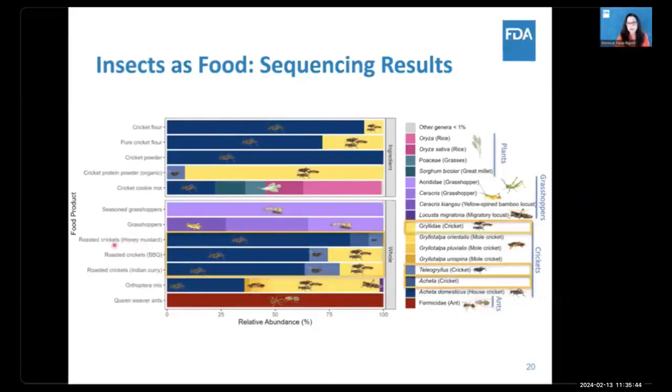Roasted crickets, we did have these three different flavors here, honey mustard, barbecue, and curry. Sequences were assigned mainly to the house cricket, but also to the Teleogryllus genus, and some to the family Gryllidae. All of them are crickets. Interestingly, the barbecue flavor listed chili pepper as an ingredient, and there were actually some sequence reads that were assigned to Capsicum annuum, which is the plant species for chili pepper. Those sequences are not seen here in the graph because they are among the few sequence reads comprising the other genera, less than 1% group.